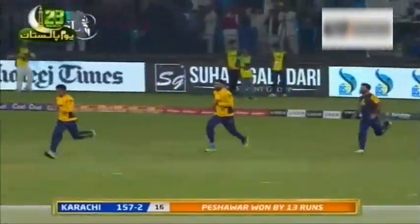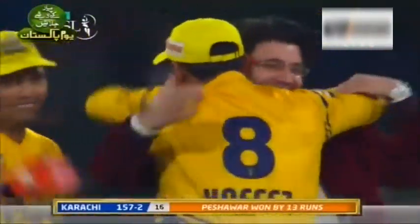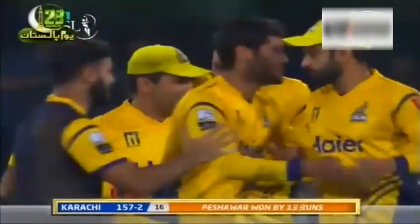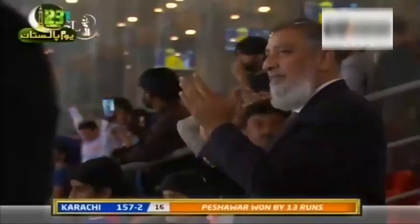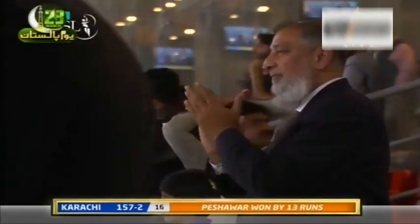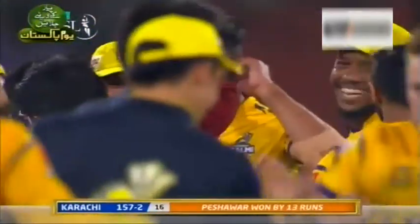They all come running in to congratulate the team owner. Javed Afridi is absolutely over the moon. So a fantastic night out for the Zalmi. They were the hot favourites to win this, and they have not disappointed their fans.